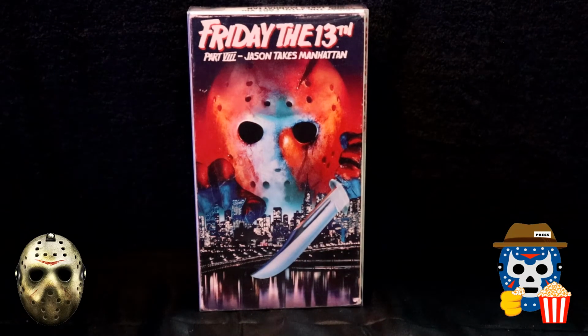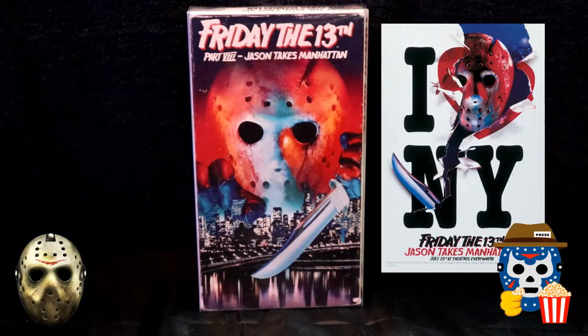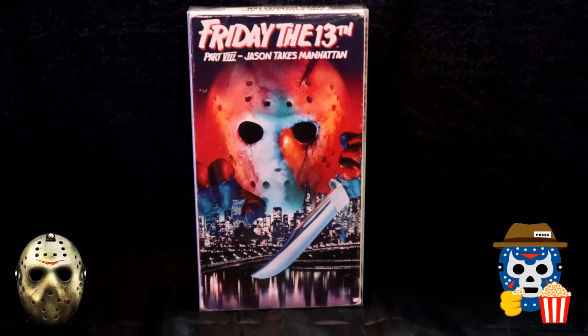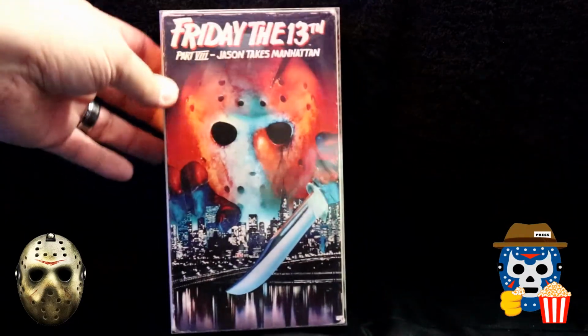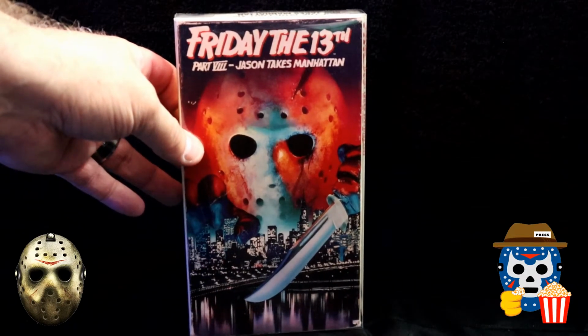But either way, I wish it could have been the I Heart New York poster, which I might throw up a picture of here real quick so you can see that. If that was on there, that would be my number one. So obviously that drags it down a little bit, but I do like how they got a little creative once their marketing campaign went south and they came up with this.